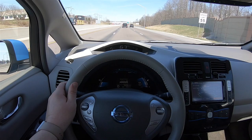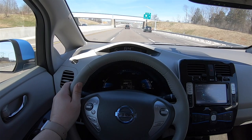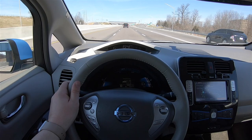And overall, the ride is actually really, really smooth, really quiet. Of course, what you would expect. The low rolling resistance tires help with that. Also, the aerodynamic shape helps with the wind noise as well. But overall, I feel like the car is very usable, especially on highway driving and city driving. Pretty pleased.